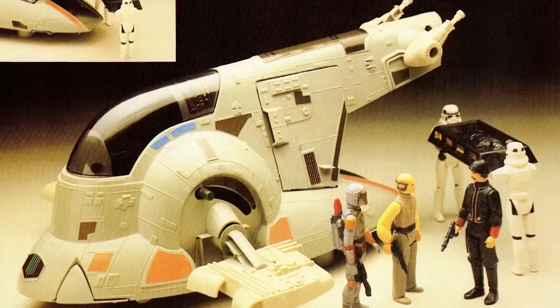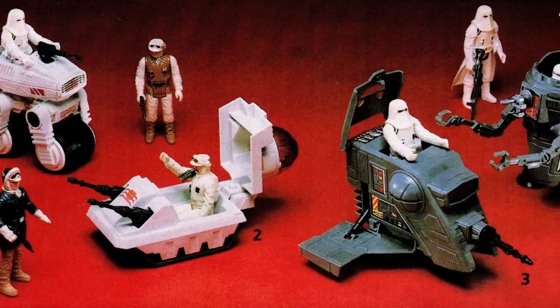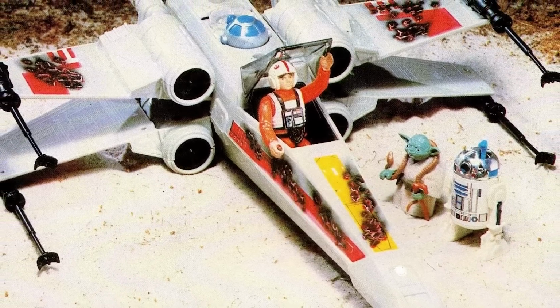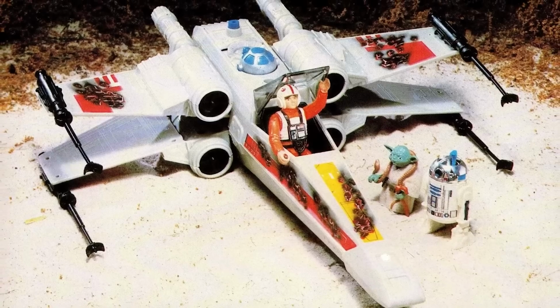I'm not making this video to try and convince anyone to stop buying vintage Star Wars toys. That would make me a hypocrite, as I've bought several figures in the last couple of months. What I am saying is that collectors really need to open their eyes and realise that now is not the time to be buying expensive items.